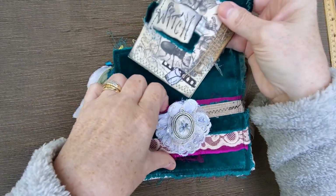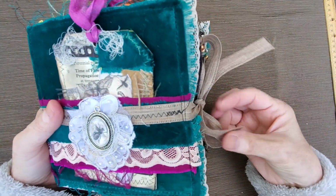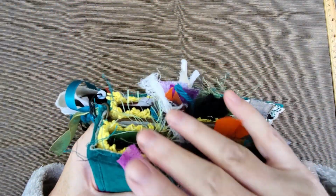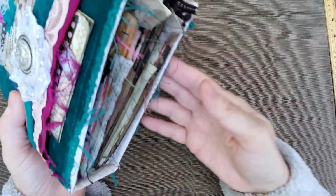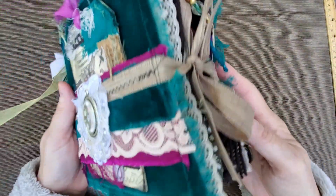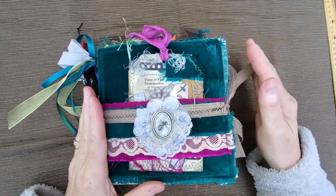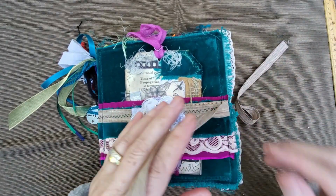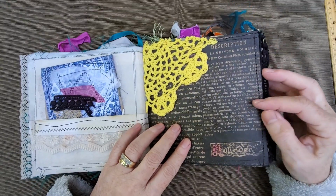So I'm going to put this back for now. And this is like a cotton ribbon over here on the side, and then the usual fluff over here that I like to put. And on the bottom I have some sewing tails. And let me show you inside the journal. I don't want to make this video too long, because I also made a process video about how I choose my ephemera for the journal. So you will see this journal there in much more detail.